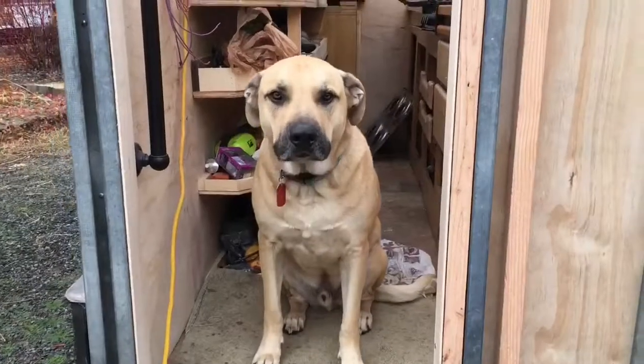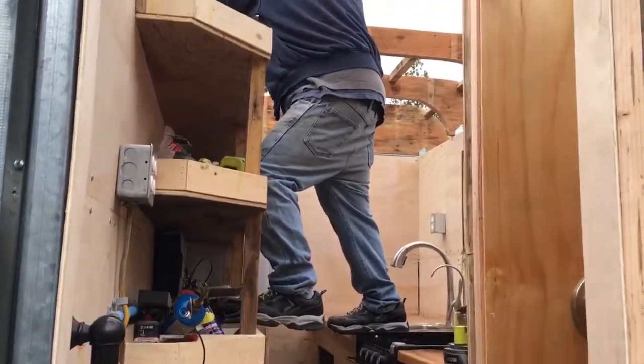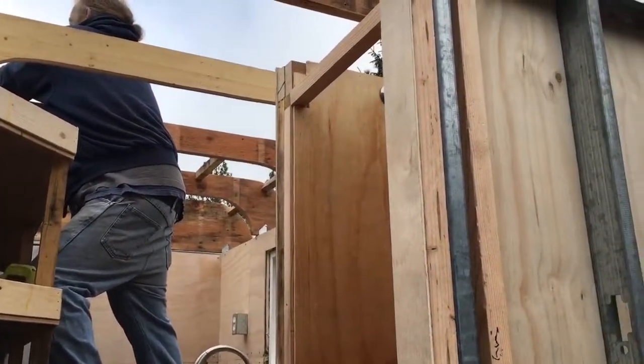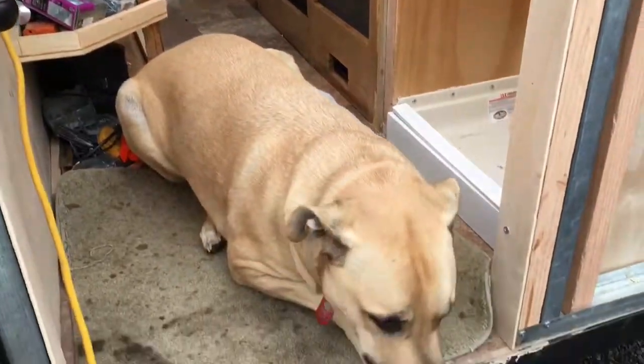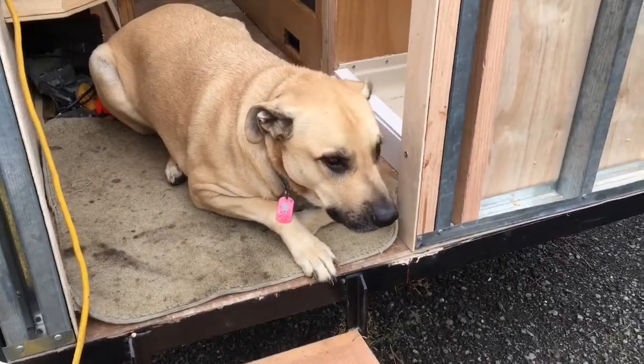Rocky's helping Dad again. And Dad's getting the bracing up for the trusses. It's coming right along. Well, I don't know if he's helping. He's just kind of laying there.